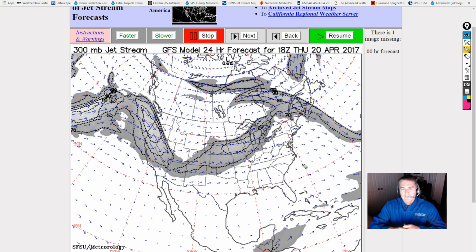We want it somewhere below this 300 millibar jet stream map, enough to give that upper return flow for the circulation. So it's a little bit of a dynamic science behind the sea breezes, but that's sort of guidance to go into what is going to occur this weekend.